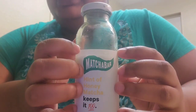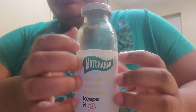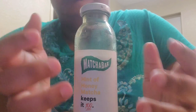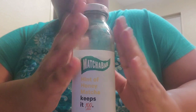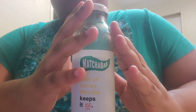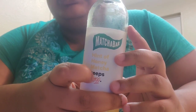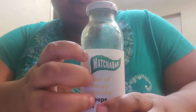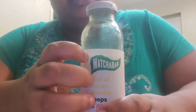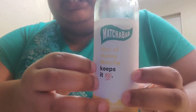And of course, my criticism is more matcha flavor, less water. To make this bottle better, I would just say put in more matcha flavor. But then again, for folks that don't really like the taste of matcha, this is kind of a nice way to ease yourself into matcha and get the benefits. Well, I wouldn't say full benefits because this is watered down, but you get most of the benefits from matcha.